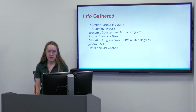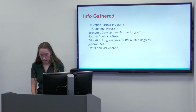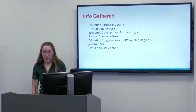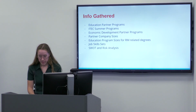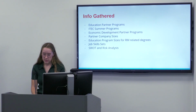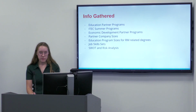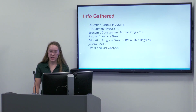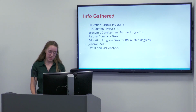All of this info that I gathered was important for a SWOT analysis where we highlighted 3 of each of strengths, weaknesses, opportunities, and threats for workforce development in the region. Some information was used as supporting evidence in the analysis claims, as well as risk analysis and mitigation strategies, which was the most recent project.